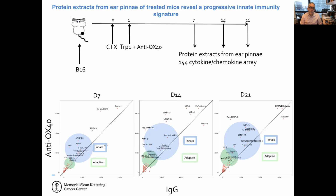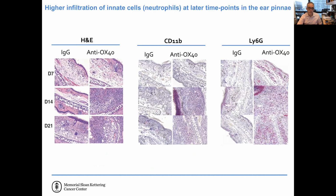Now, when we look at what other cell population to look at, we analyzed protein extracts from the inflamed ears and showed that there was an accumulation of signals from innate immune cell types in a time and OX40 dependent manner, implying that perhaps macrophages or neutrophils were participating. And indeed, when we look at the inflamed ears of these mice, staining with either CD11b or Ly6G, we can see an OX40 dependent and time dependent accumulation of either monocytes or neutrophils in the ears of these mice treated with the triple combination.